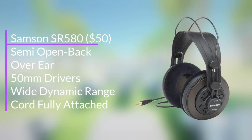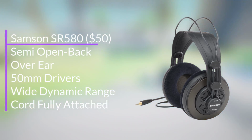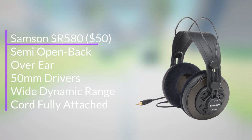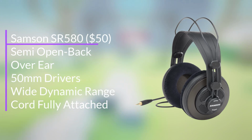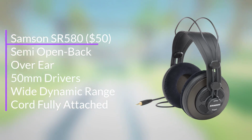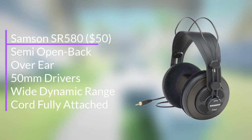Moving on, we got the Samsung SR850s going for about $50 right now on Amazon. Now I must mention that compared to other headphones, these headphones have semi-open back ear cups instead of normal closed back ear cups, which means that any sounds that you're listening to will get leaked easily from the ear cups. So depending on what you plan on watching, I wouldn't recommend using these in public as some people will be disturbed and you'll probably feel embarrassed, if you catch my drift.